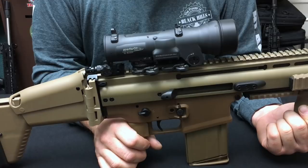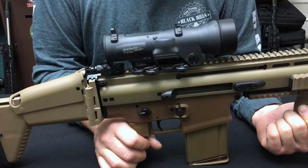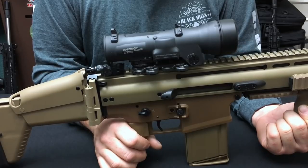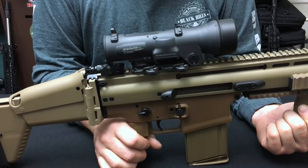He did get into it a little bit. It never actually amounted to anything. It never went into production. A lot of the optics guys who were being used on these types of rifles went to work to try to improve their optics, so they would hold up to the abuse of this rifle.